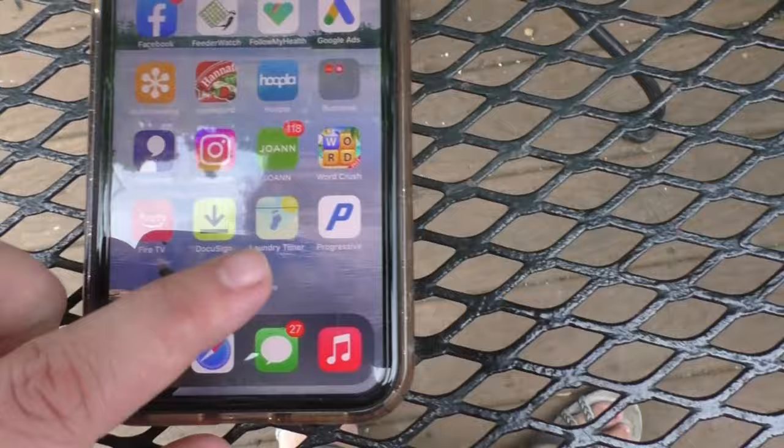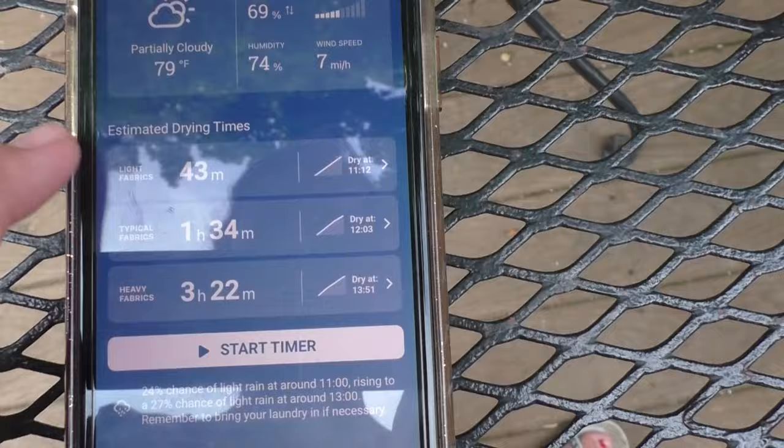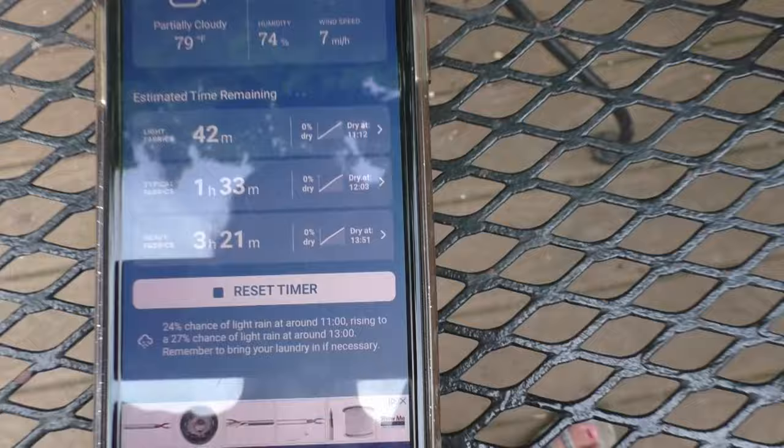So it's called Laundry Timer. It tells you what the weather conditions are and then approximately how long it'll take to dry. So I just put stuff out. Light fabrics will take 43 minutes, typical fabrics an hour and a half, and heavy fabrics 3 hours. That one probably won't be done in time, but I'll go ahead and start the timer and this will just run and I can check it and see how much time I have.